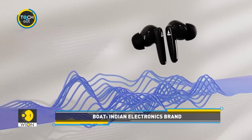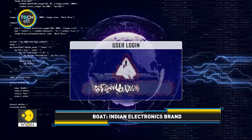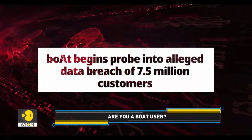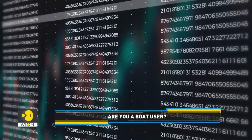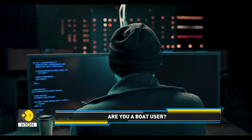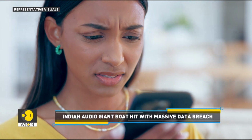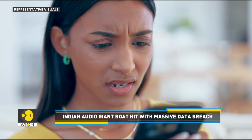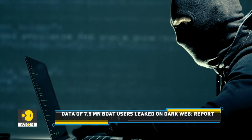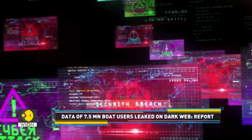Popular Indian audio product and smartwatch maker, Boat has been hit with a major cyber attack. As a result, data of more than 7.5 million Boat customers has been leaked on the dark web. As per reports, the data is available on the dark web for as low as $2 or near 170 Indian rupees. The 2 gigabytes worth of leaked data includes sensitive information such as name, address, contact number, email ID and customer ID. According to reports, a hacker who goes by the name Shopify Guy is being blamed for the breach.